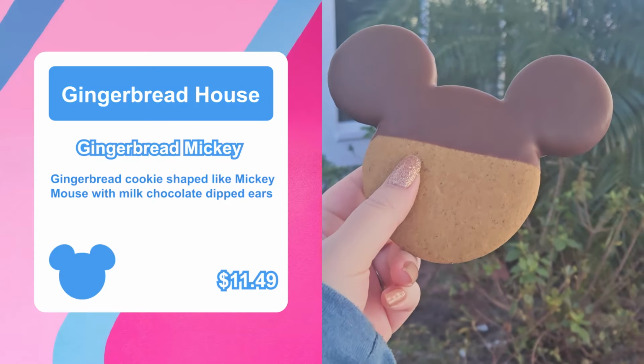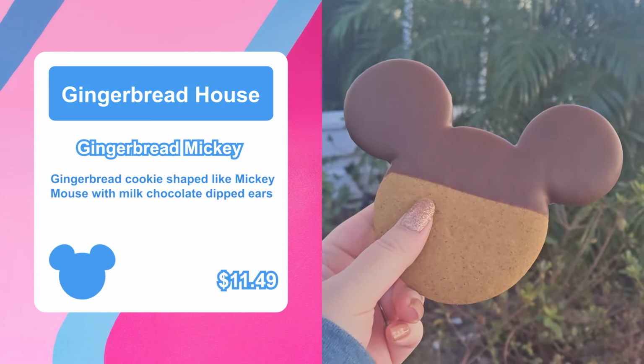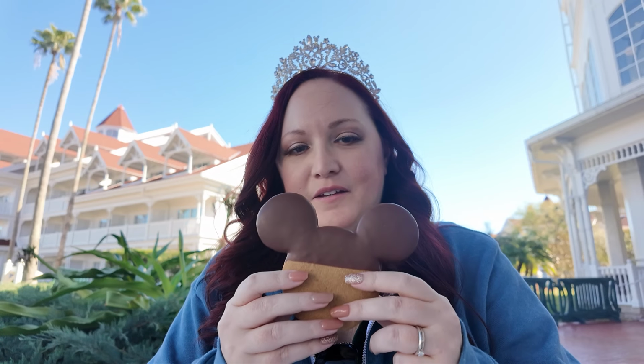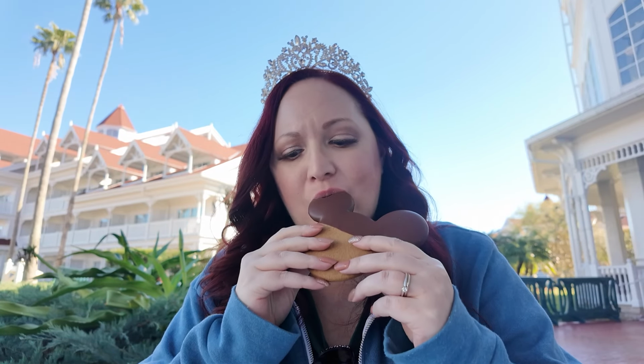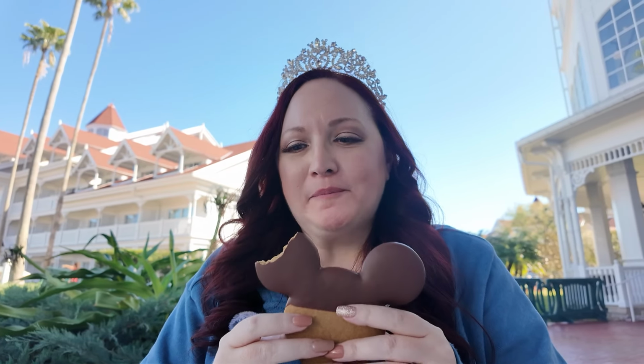And then they also have a plate as well. And I had to get my favorite, Gingerbread Mickey. This is a gingerbread cookie shaped like Mickey Mouse with milk chocolate dipped ears for $11.49. First up, the gingerbread cookie. Let's see how this tastes. That is one of my absolute favorite things at the holiday season.